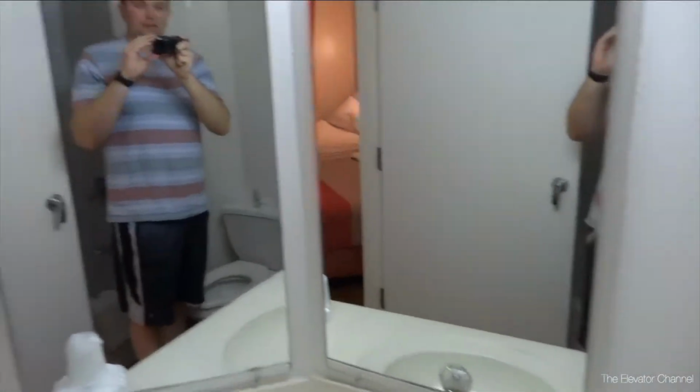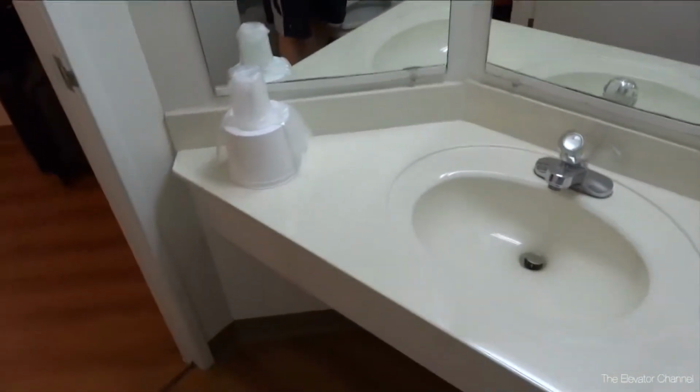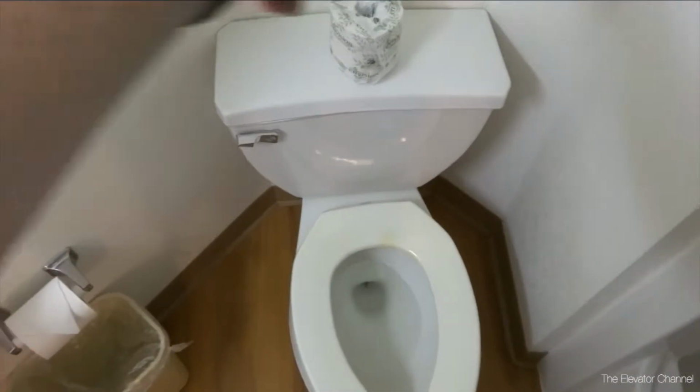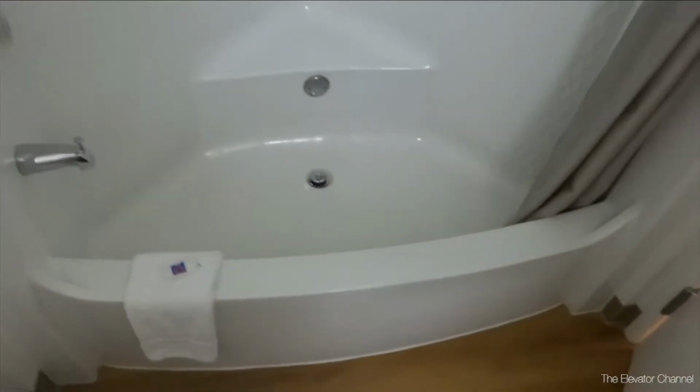So, good amount of light. Actually, 2 full-size mirrors. There's so many angles in this bathroom. Just look at that. So, the sink is kind of cut out over here. The toilet, I mean, look at that. 1, 2, 3, 4 different angles on this wall. What is that?